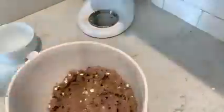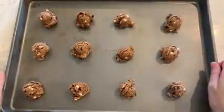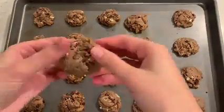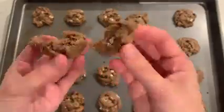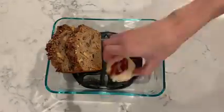Let that dough hang out in the fridge for at least 30 minutes, and once you pull it out, use a scoop to put them on your baking sheet. They will bake in the oven at 350 for about 9 to 11 minutes. Don't these look lovely? They smell and taste amazing.